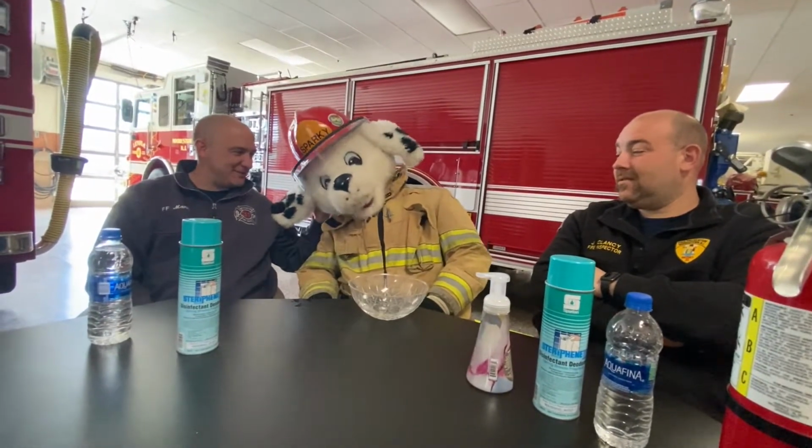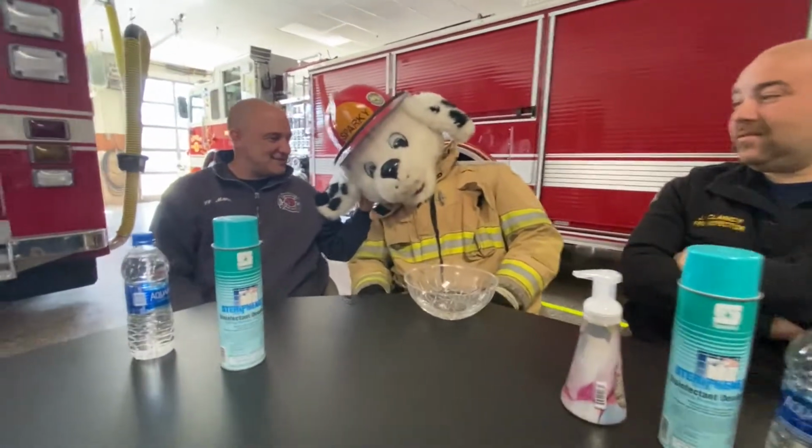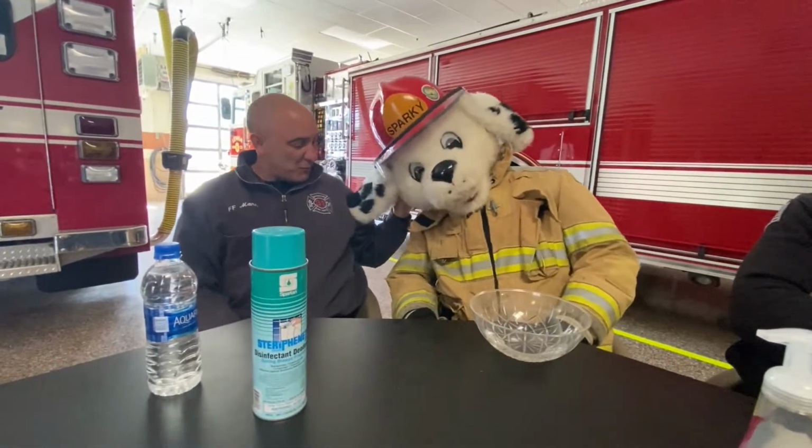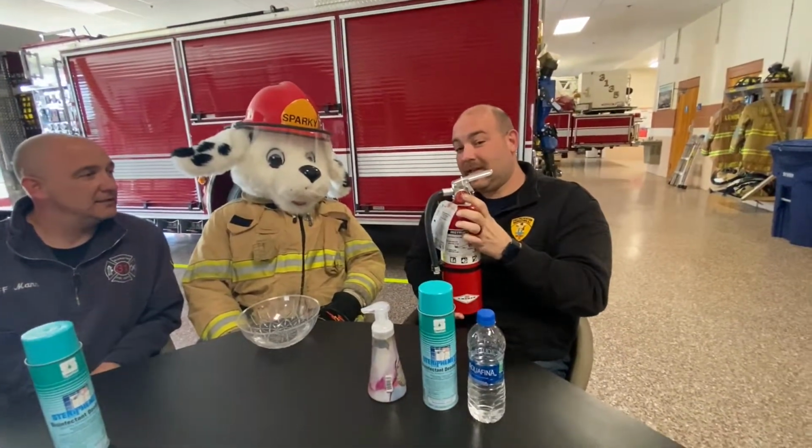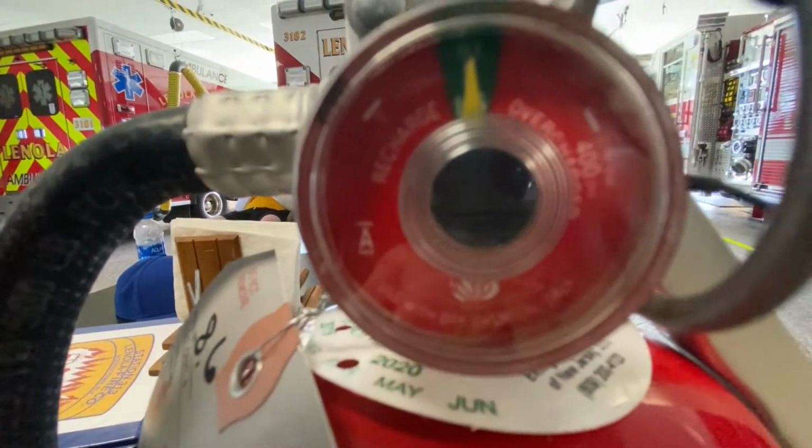You did such a nice job today with that fire extinguisher. I like the way you started nice and far away and then went towards the fire. That was very, very good. Should probably point out a couple tips while we're having fun though. So we want to make sure that needle's in the green section or else it needs to be recharged or replaced.